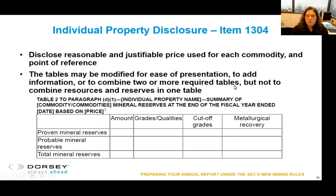Okay, so now we start getting into the tables. So for the individual property disclosure, item 1304, again, like the prior tables, you have to disclose the reasonable and justifiable price for each commodity, as well as the point of reference, which we've discussed. So again, you can modify the tables, you can add information, you can combine tables, but you cannot put reserves and resources in one table. And they also have to be exclusive of each other.